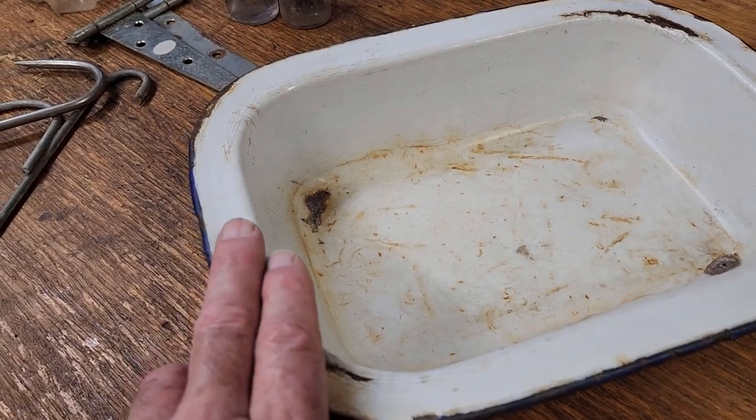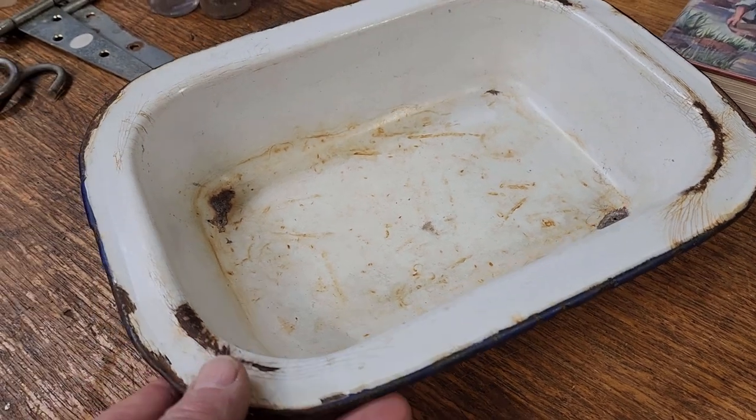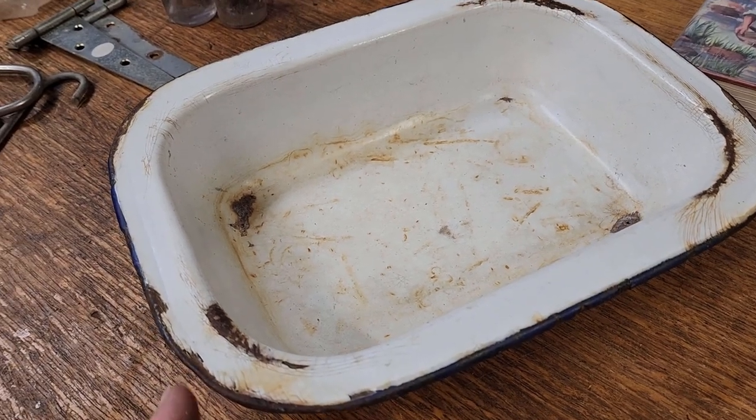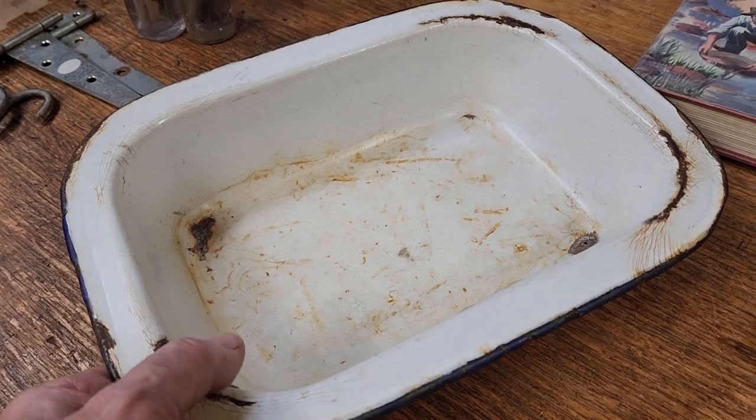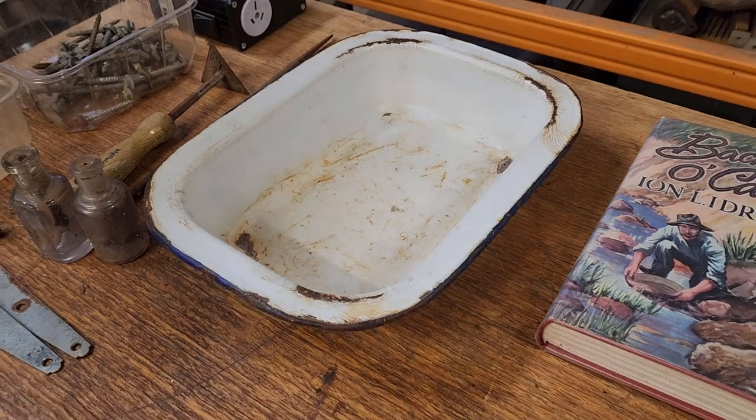It's the classic white with the blue trim, even though there's not a lot of the blue left. You also get the colour combination of cream and green, which is popular as well. But even though that's so rough, because it's a nice early solid piece of enamelware, we'll get $5 for that.